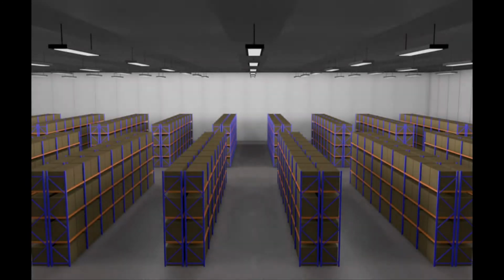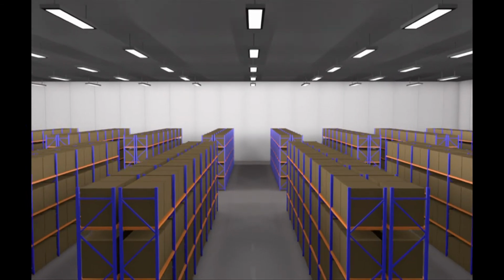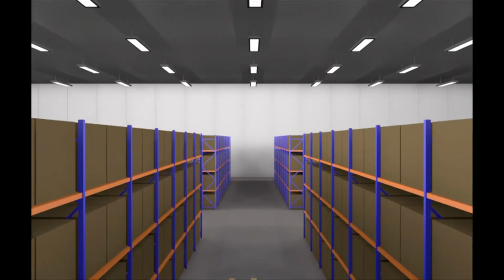This short animation shows how Harland Simon's Warehouse Insights system can revolutionize the way in which you run your warehouse by tracking the movement of trucks and their loads. To begin with, let's look at a typical pallet warehouse like the one you see here.